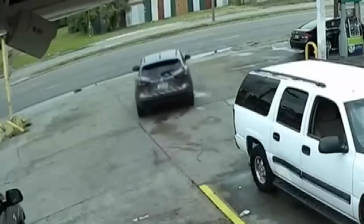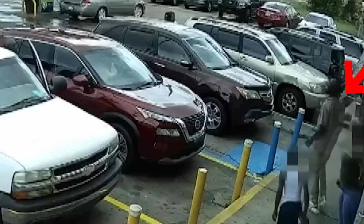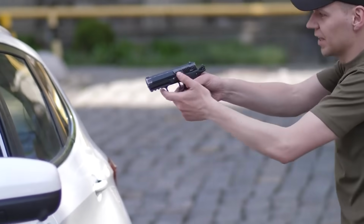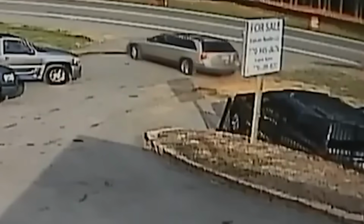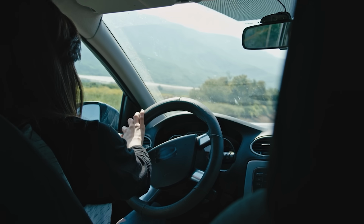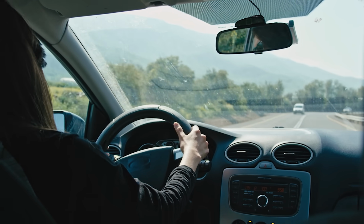It happens fast, in broad daylight, sometimes right in front of people who don't notice a thing until it's too late. This method is used all across the country. And while anyone can be targeted, it's especially common against women and seniors. How to shut this down? Never open your door or step out just because someone's yelling. Lock your doors. Crack your window just a hair if you need to talk. If something seems off, drive to a safe, well-lit spot before checking.